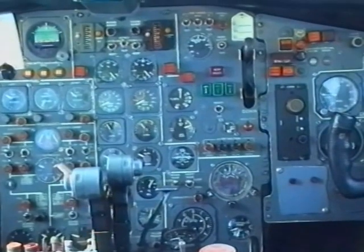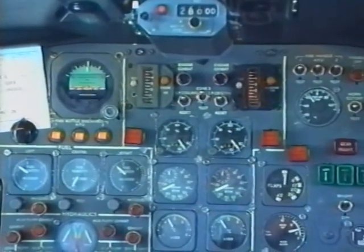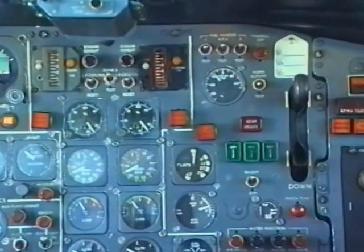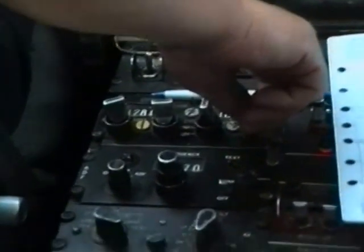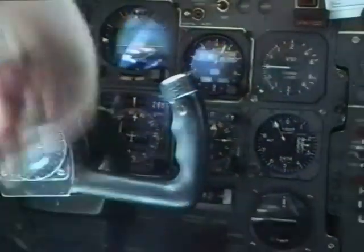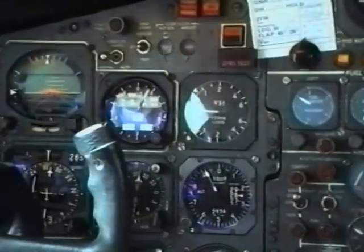Start down at 18. Okay. Put the ILS on your side, just once. Identified, 283 is set. Okay, I think we'll start by 75 actually. Okay, leaving turret, sir.